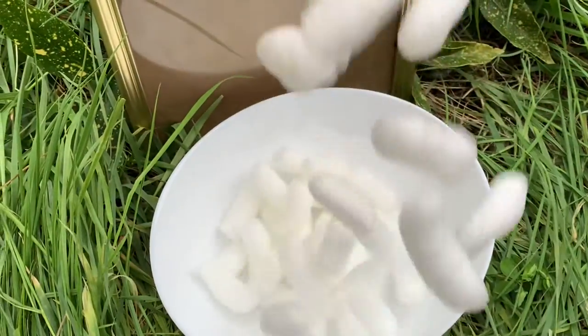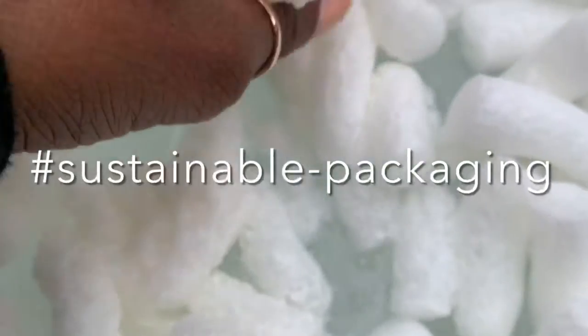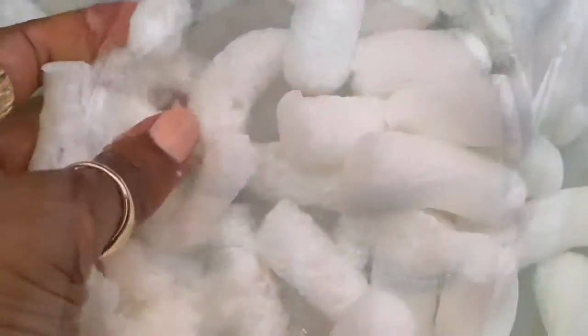Oh, did I forget that their packaging is sustainable? Yes. It's a yes from me.